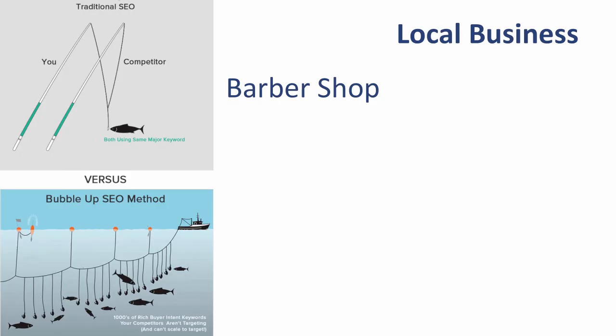Let's look at our example again. Let's say you're a local barbershop. So you and your competitors are all trying to rank on the term barbershop. That's the major keyword. So you have one hook in the water each, both going after the same keyword.